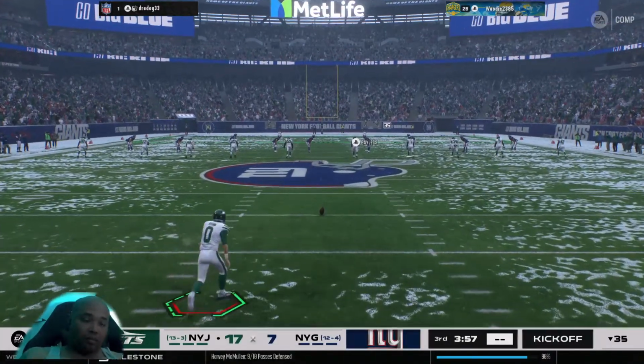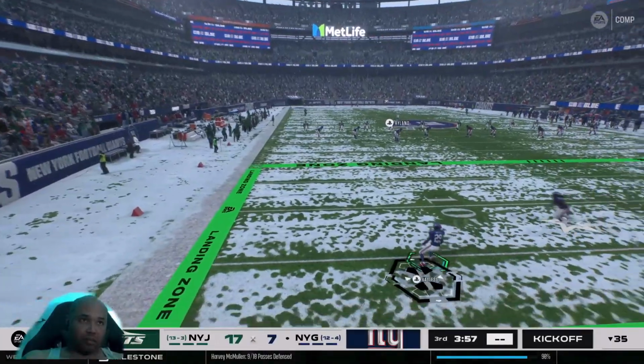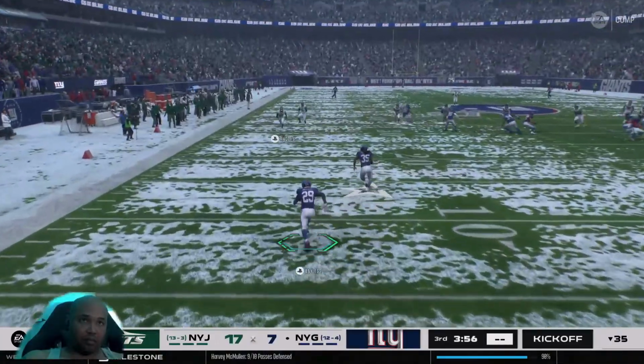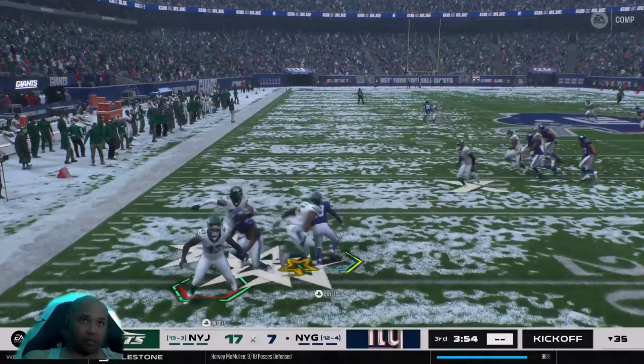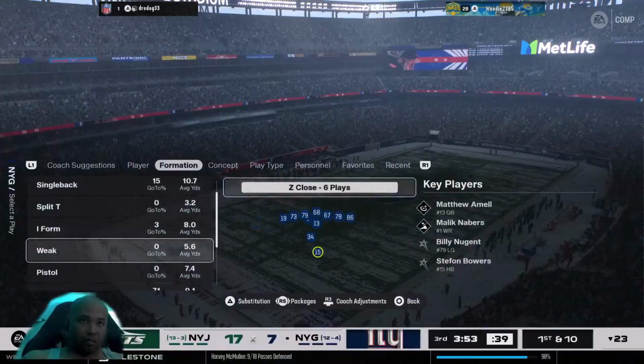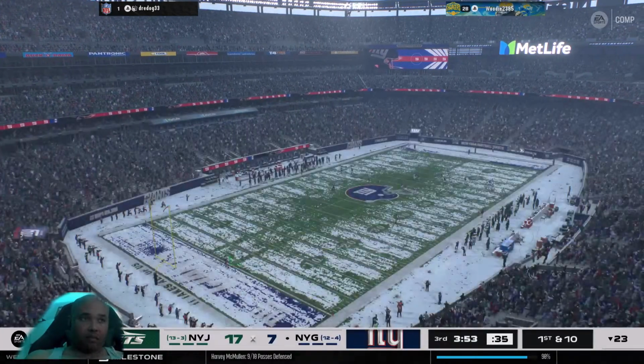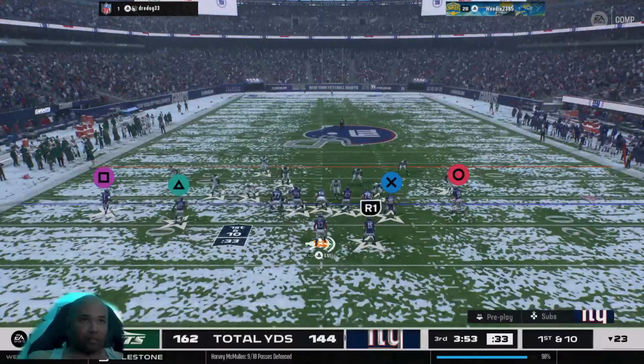All set now for the kickoff. Ryland with the honors. Starting from the 5. And he's brought down just inside the 25. New York to the line. 1st and 10.